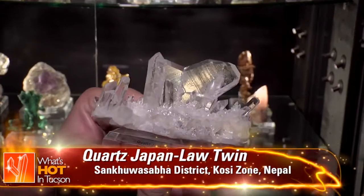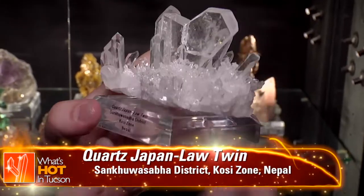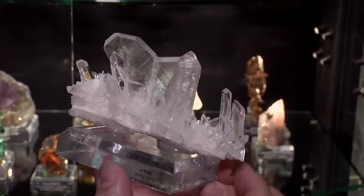Right. And it's a new find from Nepal. We have this material, and it's just a wonderful Japan Law twin quartz. Yeah, you see that right there? With a regular quartz right there on the side.